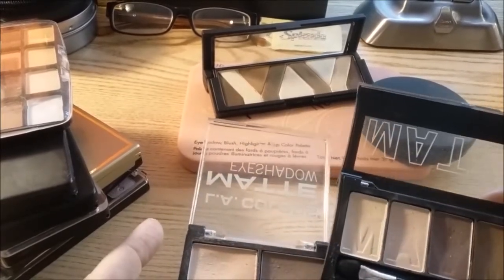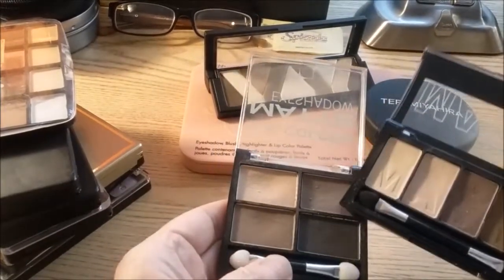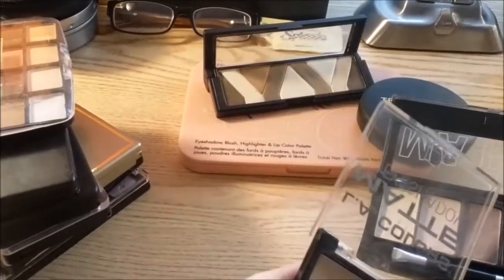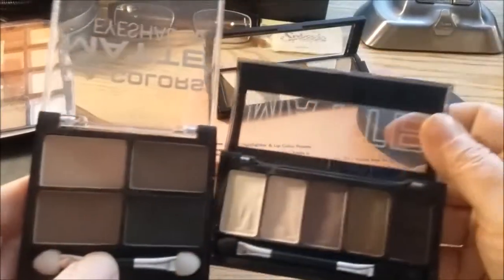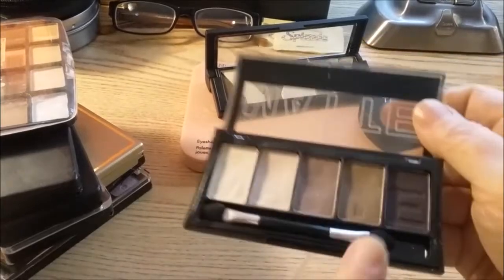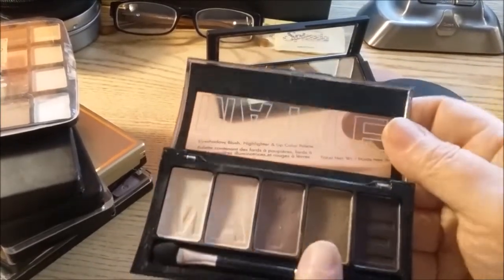Well, this has 2 shades of gray. One is a lighter shade and one is a darker shade. I think this is the lighter and this is the darker. This has only that one, but that's more like a taupe, mauvey color. This one right here. This one's a well-used palette. This is more like a khaki green.